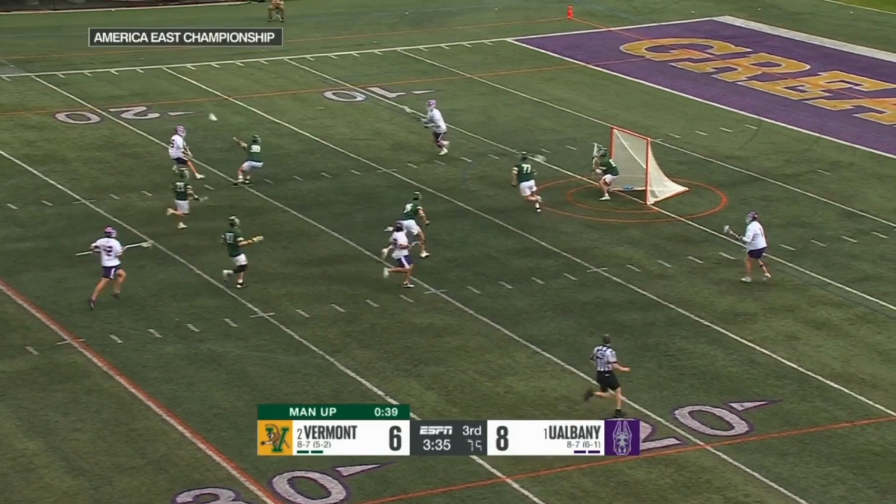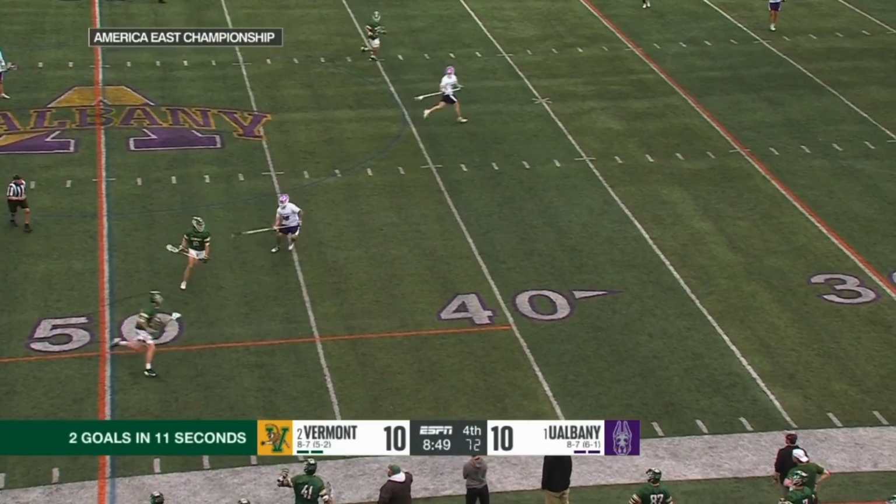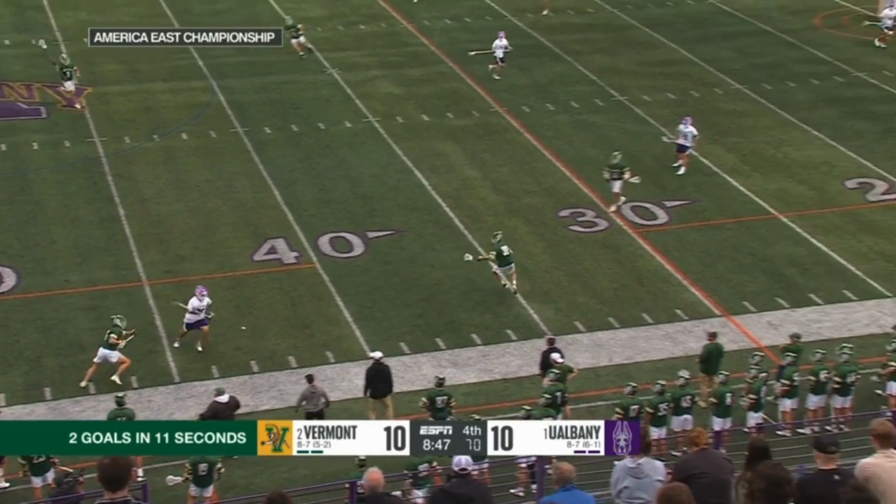Piseno continues to grow his draft stock and prove he's one of the best players in college lacrosse. I can't wait to keep watching him prove people wrong.